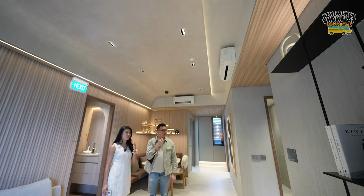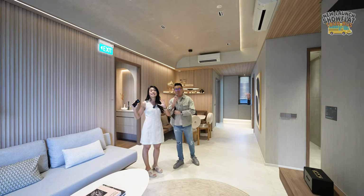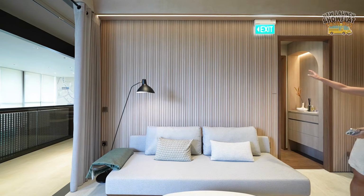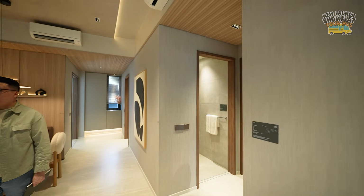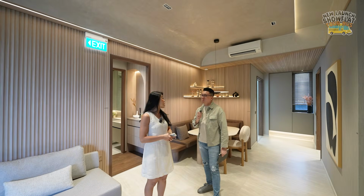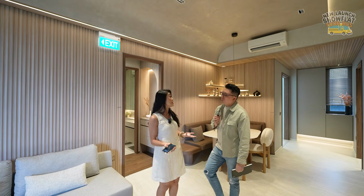And I think what is really good is that in terms of this 3-bedder layout, it's actually like a dumbbell concept, whereby you have your living space in the middle and then one bedroom towards one side and the other bedrooms towards the other side. This kind of layout is good for people who want privacy. If you're staying as a 3-gen family, you want a separate private space, I think this would be good.